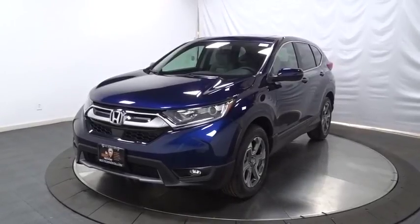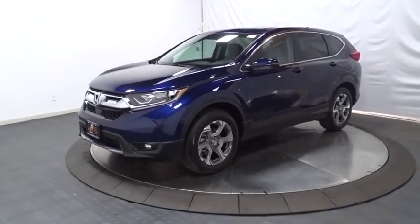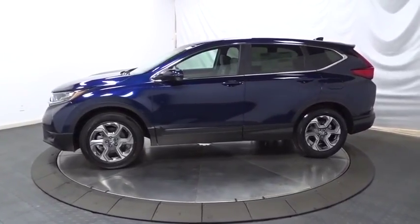2018 Honda CR-V. The CR-V is a top recommended vehicle because of its car-like driving manners, good value, cool technology, and comfy interior. This vehicle has less than 100 miles.